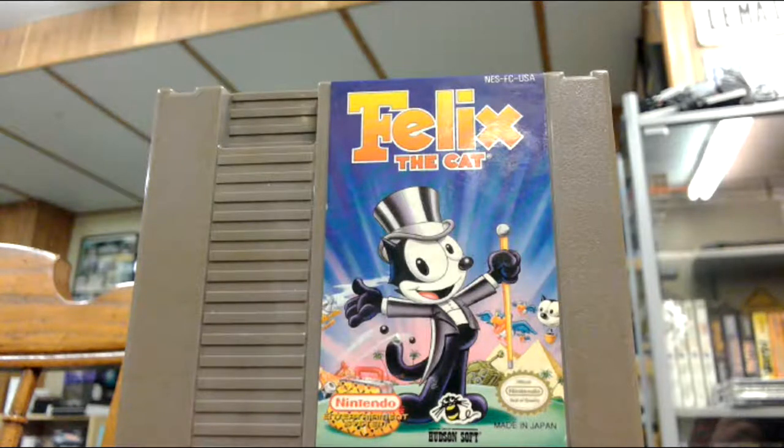Felix the Cat is, of course, a cartoon from the 1930s, and I kind of liked the art style of it. I thought it looked unique, and it's just kind of a simple platformer game. And it's really fun. I enjoy it. Some people might even almost call it a cute 'em up with the way the enemies are and the tone of the music. It's very happy and kind of cute style, I guess.